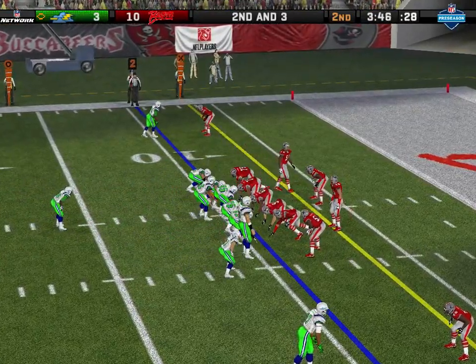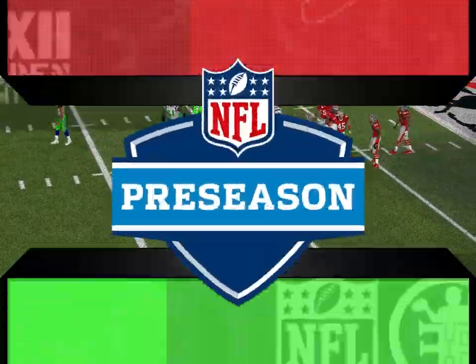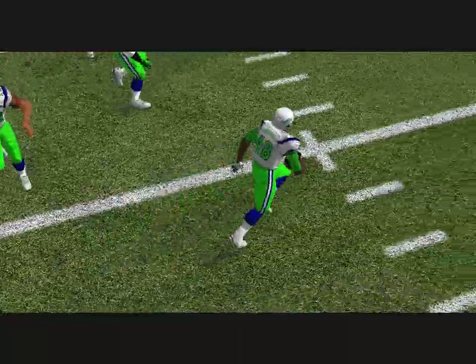Flare! So we're going to take it. They'll spot this one at the 11-yard line, and that tackle gives him 3 in the game.